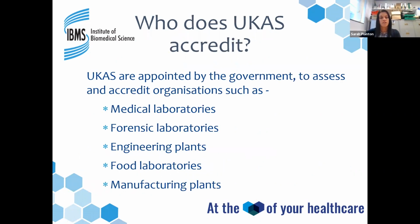So who does UKAS accredit? As I said, it is appointed by the government to assess organisations. This could be medical labs such as pathology, forensic labs, engineering plants, food labs, manufacturing plants. So it's not just us here at the NHS, it's other departments as well.